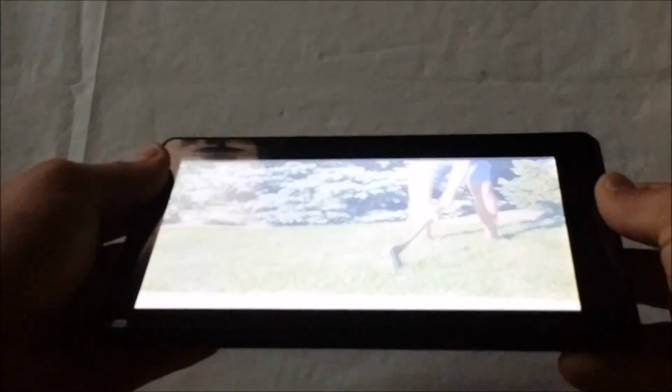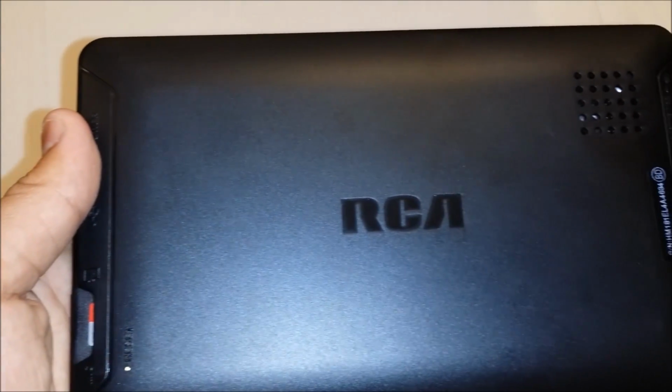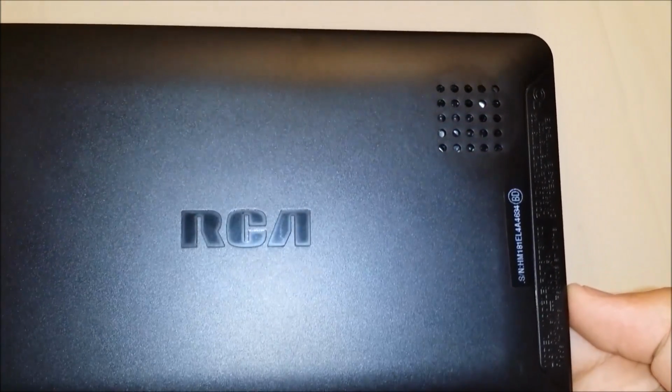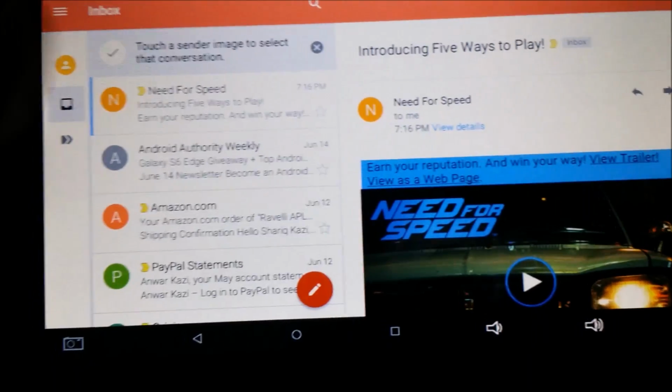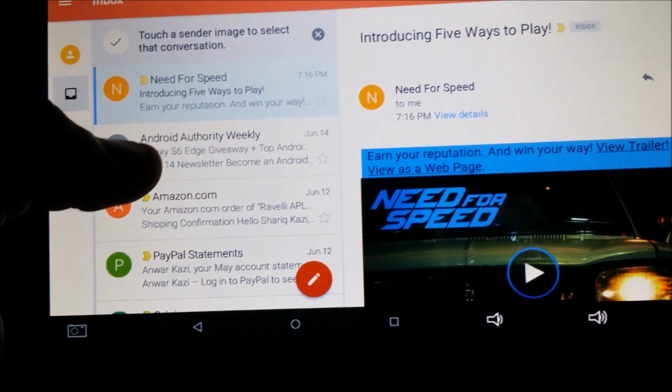If you were thinking of upgrading from last year, then don't do it. There's really not that much of an improvement, unless you need Bluetooth, a slightly better but still poor camera, and Android 5.0 Lollipop.